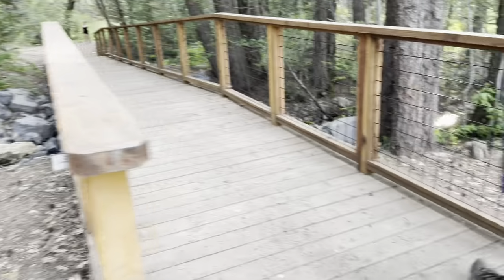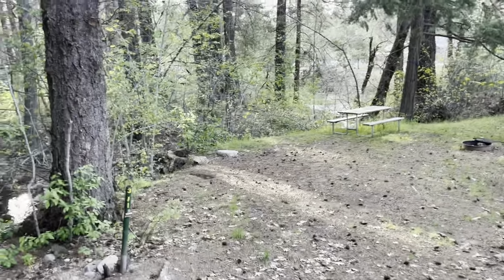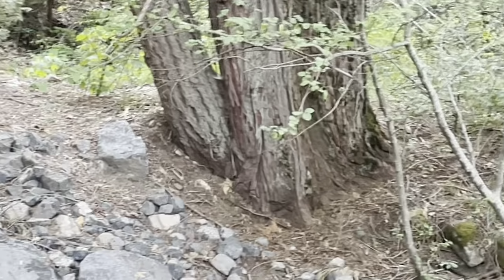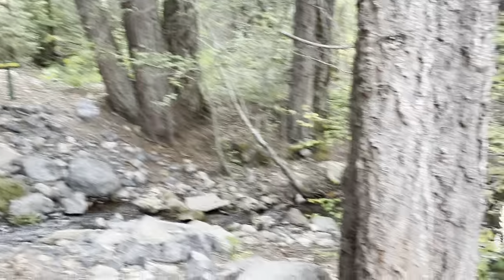Here comes someone running. It's called Little Creek. Little Creek. It's a little creek.